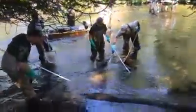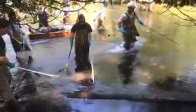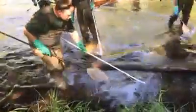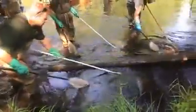So you were hearing about the fish habitat, and as you look, we've got the shocking coming in here with the net behind it.